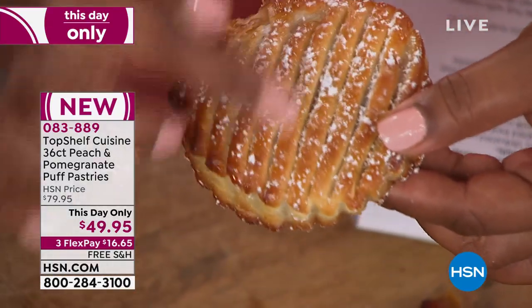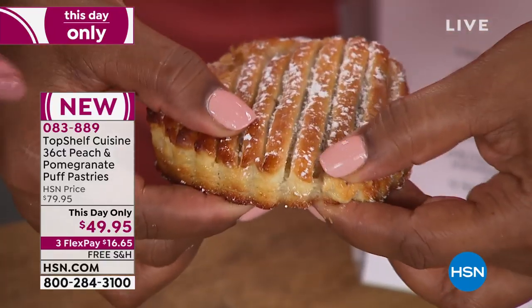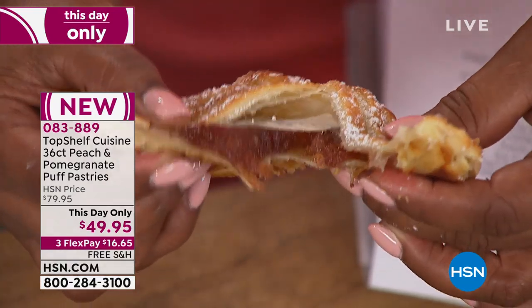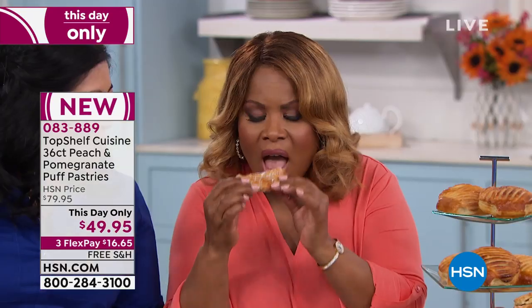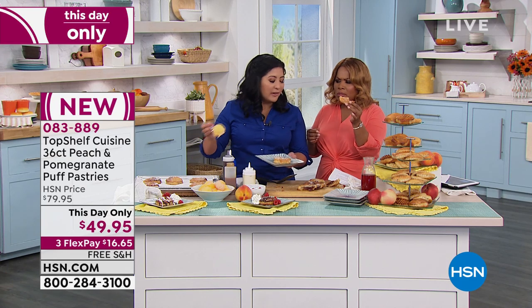Yeah, I love how it's... They have the crisscross design. And as you're gonna want to just pick them apart because they're so flaky and beautiful. I know we put a little powdered sugar in ours, but then when you open them up, there's that pomegranate and peach filling. That filling really is phenomenal because again, it's fresh Italian peaches, and Italian preserves are just delicious. But then you add the pomegranates.